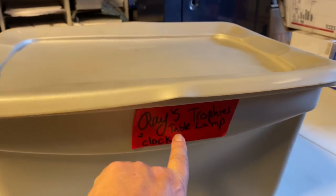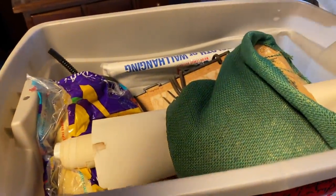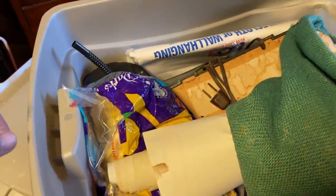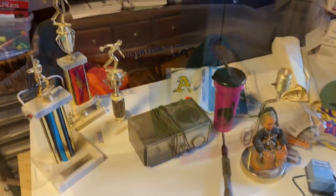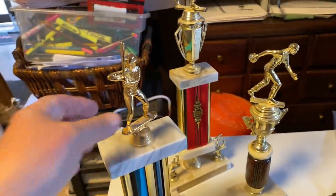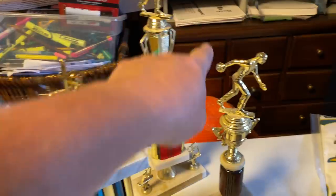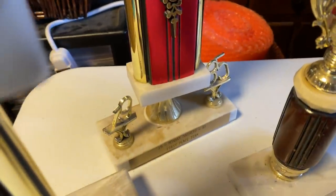See right here, it says table, trophies, lamp, clock. Yeah, that's what it looks like. Looks like a lampshade. And that looks like the back of a clock. All right, well, let's pull it all out and take a look at it. Okay, not as much in this box because we got these big bulky items here. So we got three trophies, got a baseball, a couple bowling. That's kind of cool. It says 1985 on it.